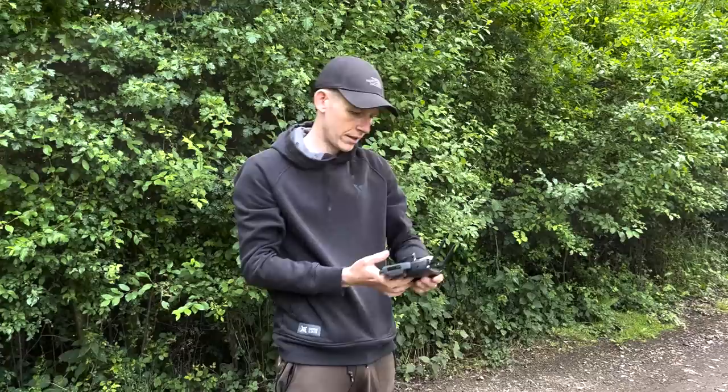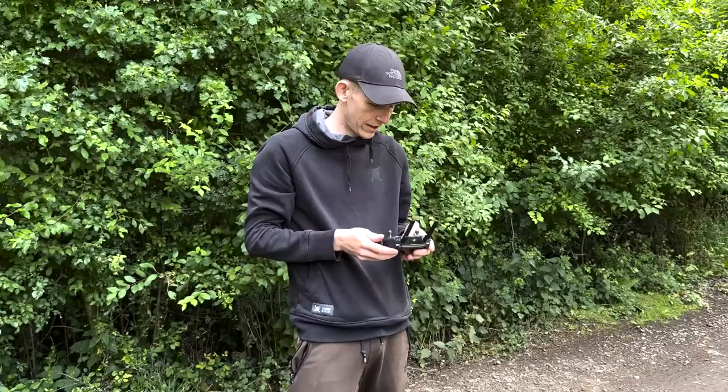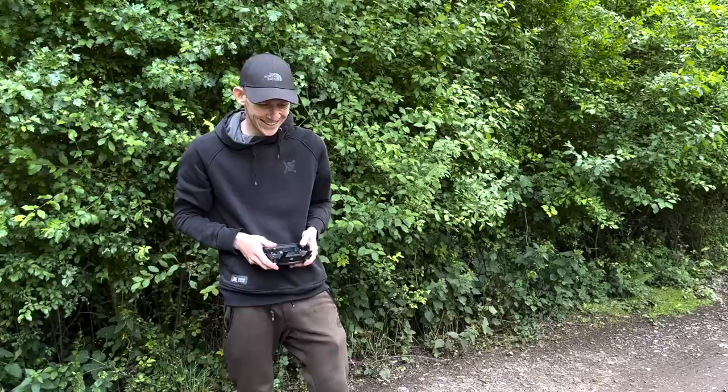Third time lucky. What we're going to do, I'm going to show you how many fish are in front of you that you're not catching. No, we're not doing that. If we put it in the tree.